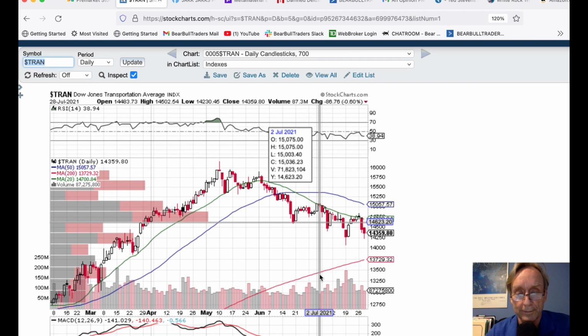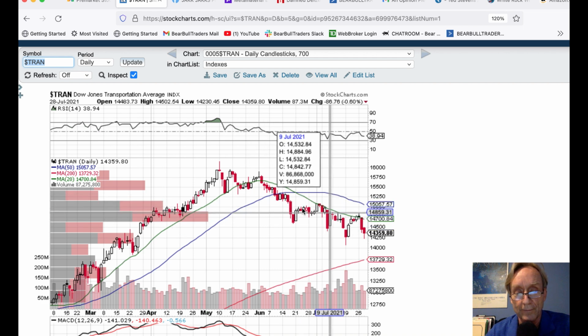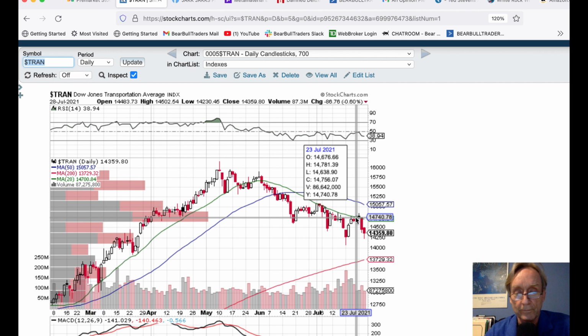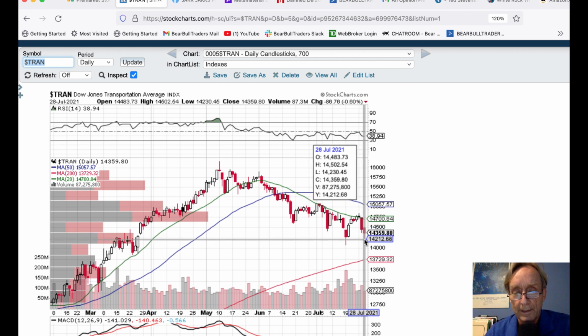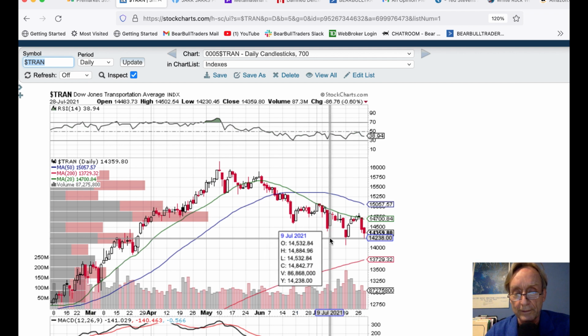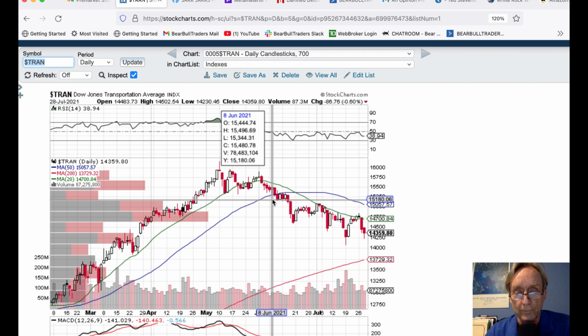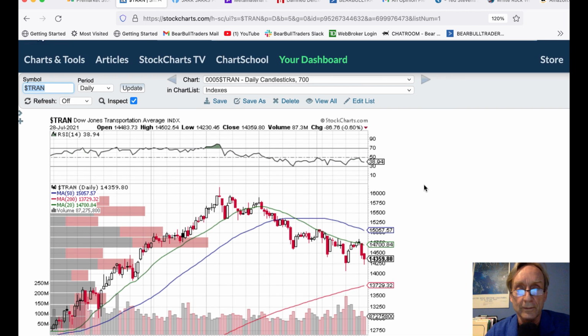The transports are another warning flag. On the weekend, we talked about how it had come up to this 20-day moving average, which had been acting as resistance all the way down here. We were going to watch to see if we managed to get above this moving average, and of course we failed on Monday, then sold off Tuesday and again on Wednesday. Part of this was the UPS earnings report, and we may be putting in a double bottom here. This is something to watch for the rest of the week, to see if we can hold this 14,240 level. Transports are a bit of a leading indicator, so whichever direction they're going, the Dow tends to follow.